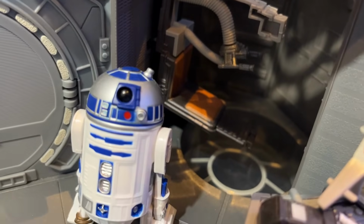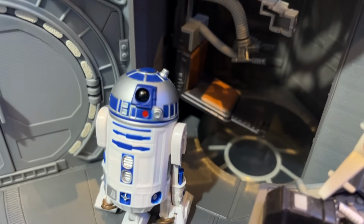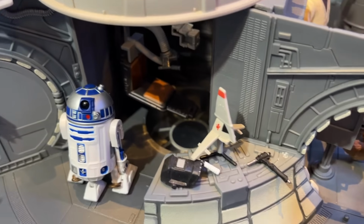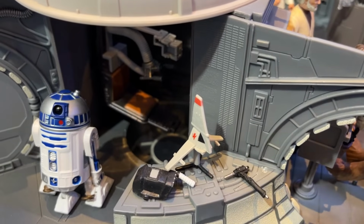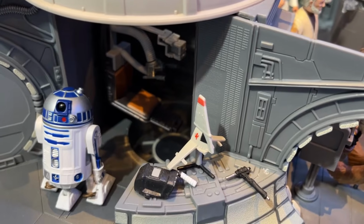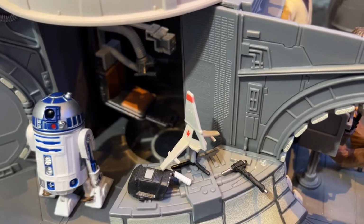You can see there's a little window underneath there, so there's a window on top and a window underneath there behind R2-D2 as well. So next to R2-D2 over here, I have some accessories there that I've gathered with other figures. So there is a welding mask that came with a Vintage Collection Han Solo. There's Luke's T-16 Skyhopper, which is pretty neat. And then, of course, there's a welding torch there as well.